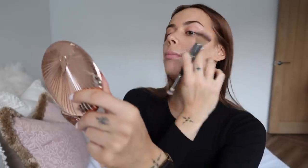Anyway, this morning we are going to get started by testing out something new. This is the Charlotte Tilbury Beautiful Skin Foundation. I think I may have effed up on the colour. I'm going to have to give it a go. It's the only way to find out. I haven't read up much on this, so I'm interested to see the coverage and how it blends.